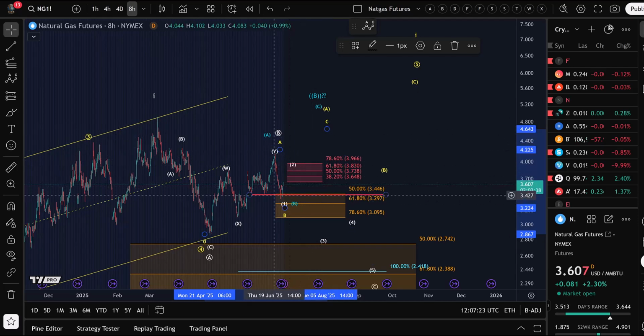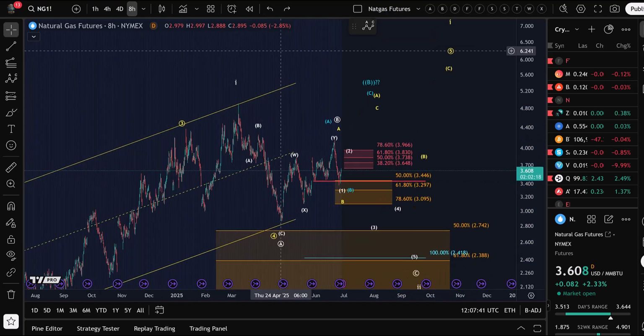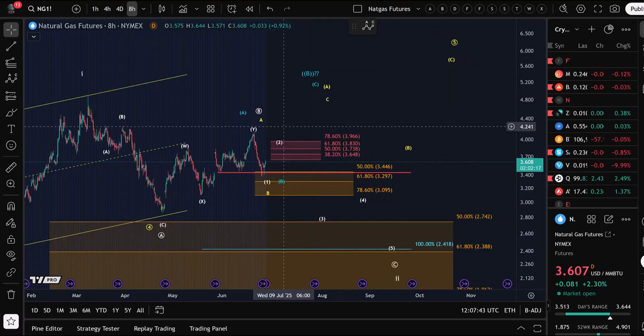So for now, I'm just waiting for more evidence to see, is it the yellow count or the white count? We don't even need to distinguish between blue and yellow at the moment because they would move in the same direction in the short term. It's more about, okay, who's got more strength, the bulls or the bears? Preference-wise, I don't really have a clear one. I'm quite neutral because the problem is there is no clear 5-wave move in any direction.